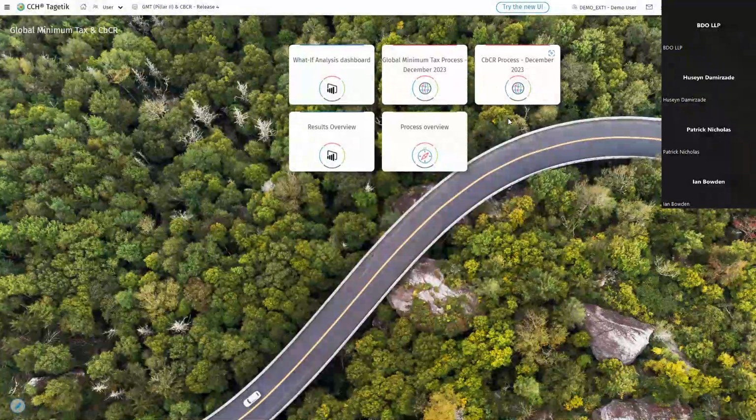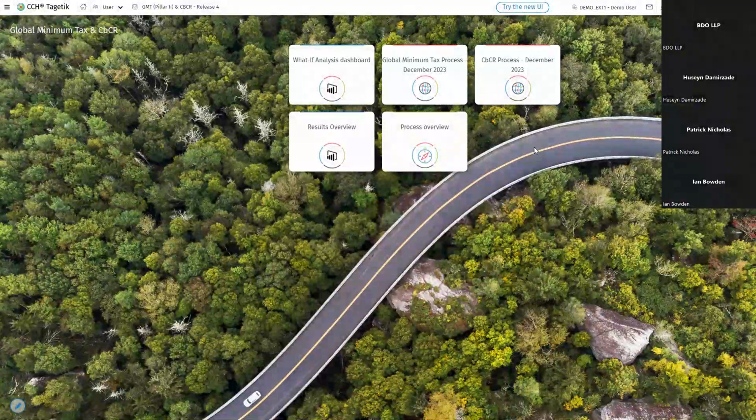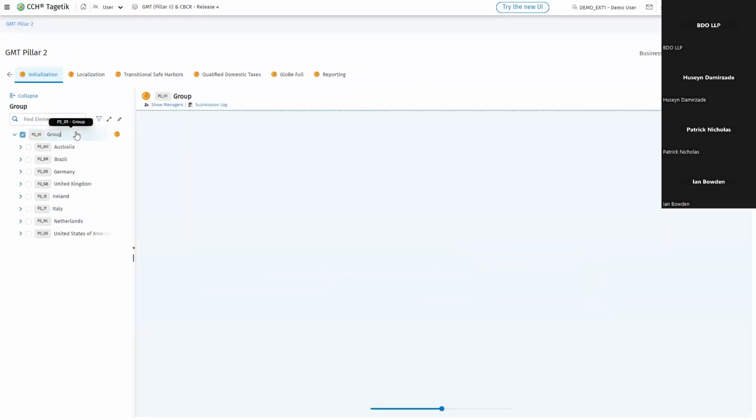Because these two processes are linked together, country-by-country reporting, as Ian mentioned, the data points that we are using in the template 1 of the CBCR are intended to be used further in the safe harbor. Having those two databases together allows the system to speak to each other. Basically, it's possible to retrieve automatically those data points from CBCR to Pillar 2 and use them for our safe harbor calculations. So today I will be showing you the safe harbor approach.